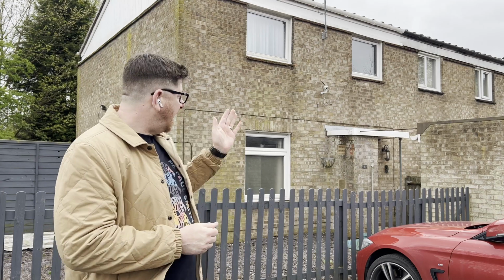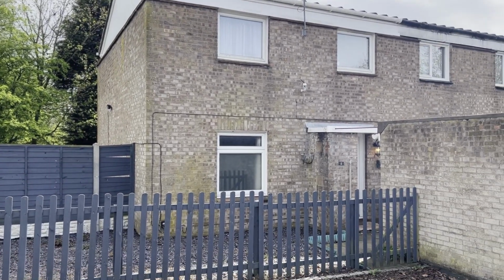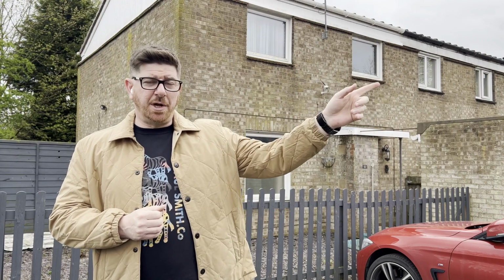Hi, I'm Mark Garner, your personal estate agent in Telford, and today you join me at this 3-bed end terrace in Dawley. Dawley is just over a mile away from Telford town centre. It's in a good location. You're close to Dawley High Street, literally a 2-minute walk just over that way.